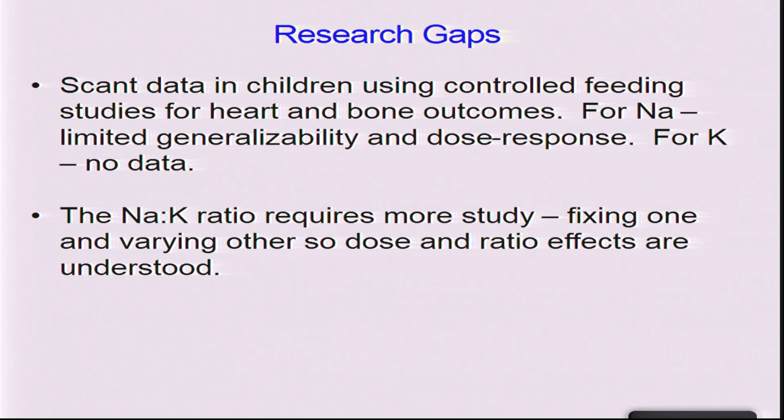Research gaps. There's scant data in children using controlled feeding studies for heart or bone outcomes. For sodium, there's limited generalizability and dose response. For potassium, almost no data. It's not fair to say no data, almost no data. The sodium-potassium ratio requires a lot more study. It has a lot of promise.